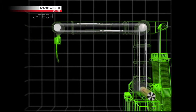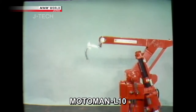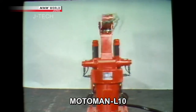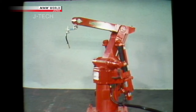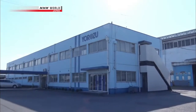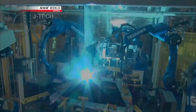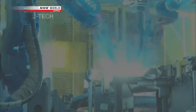It was a brilliant idea and led to the launch in January 1977 of the company's flagship product and Japan's first commercially produced all-electric welding robot, the Motoman L10. The first client to purchase the new robot was an auto parts manufacturer specialized in suspension systems. The company replaced all its hydraulic welding robots with the Motoman because of its accuracy.